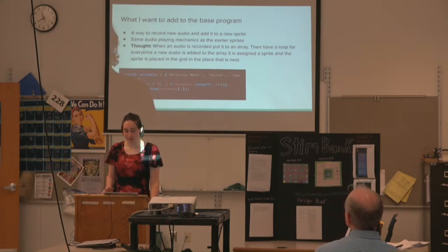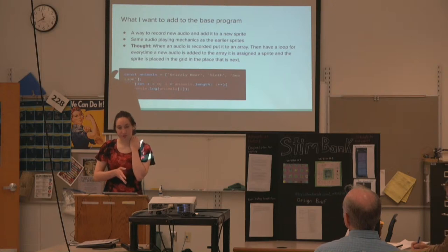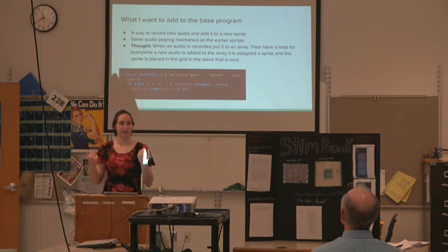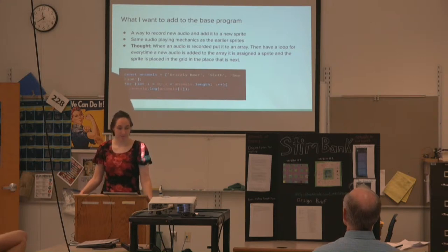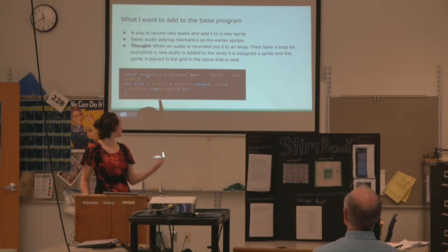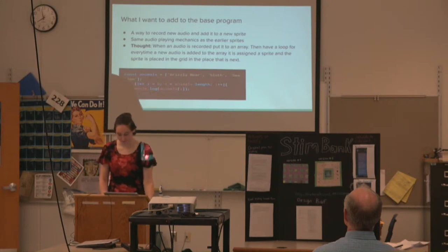So what I wanted to add to the base code was to, when the audio was ported, put it into an array. So when you added a new audio, the audio would automatically be put into an array, which assigned it to a place in the grid by adding icons and adding a sprite to it, which would probably be like a stop sign looking kind of thing, like a recording sprite. I didn't want to make it too fancy, just like a little recording. This is just a kind of basic one. I was learning how to code. This was the array example that I learned how to do.